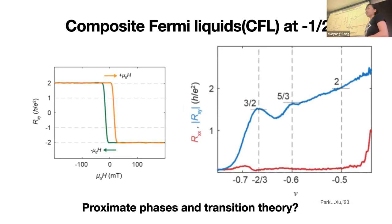We discussed this scenario at two-thirds extensively, which is the transition of two gapped phases. A more exciting scenario is found experimentally at minus one-half. The quantization of the Hall resistivity at minus one-half, quantized to two times h over e squared, the data are very clear and beautiful. Also they see this hysteresis, indicating a spontaneous time reversal breaking.